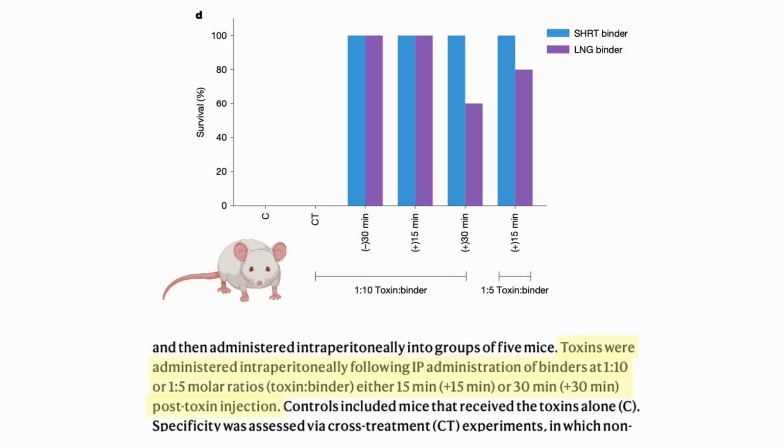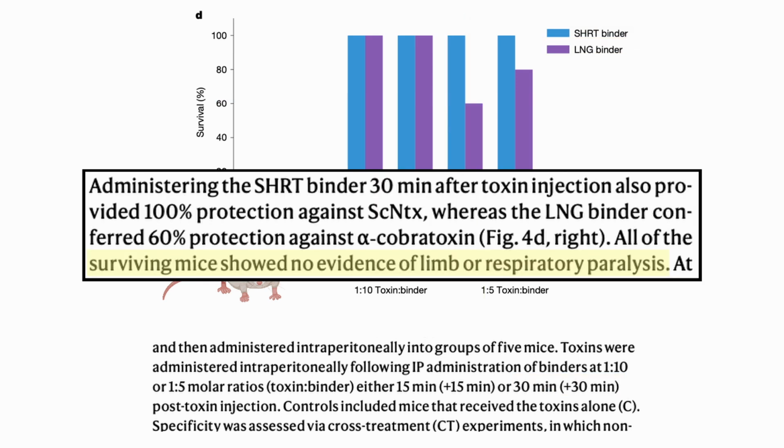Now we have a more representative treatment where the mouse gets injected with either the short or long-chain neurotoxin and then receives binder treatment at a ratio of 1:10, 15 minutes after administration. Here we're still seeing a 100% survival rate in these mice. Then they waited 30 minutes to treat the mice. For the short-chain neurotoxin, we see 100% survival, and for the long-chain neurotoxin, we see 60% survival. The authors also note here that all of the surviving mice show no evidence of limb or respiratory paralysis.